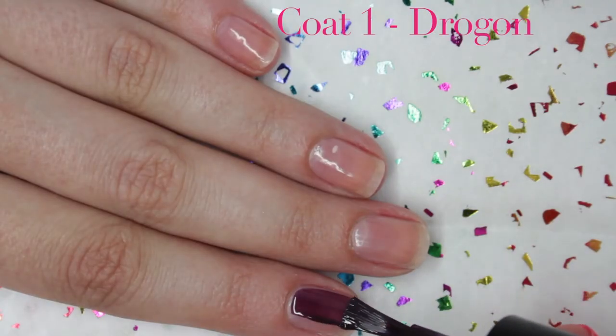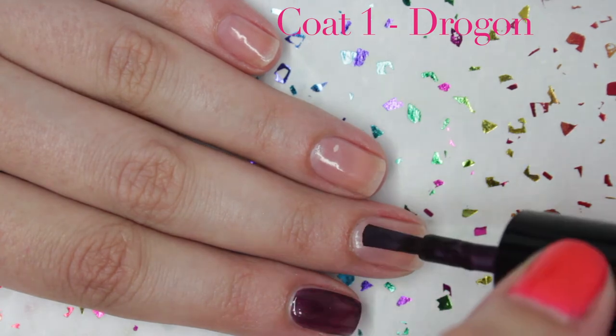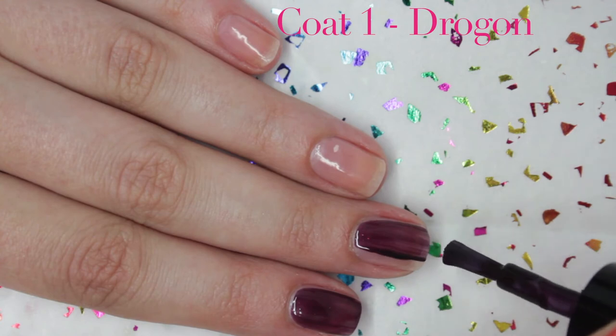As you can see, it is a little bit sheer on the first coat, but you can definitely see that it's a nice purple colour. It does build up really nicely in the second coat.